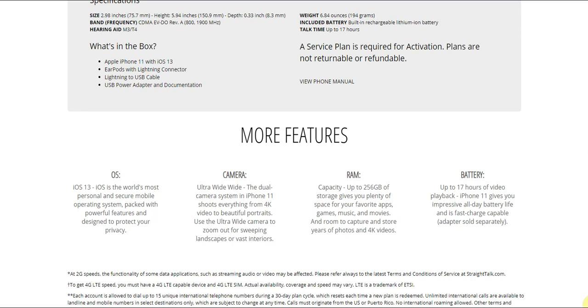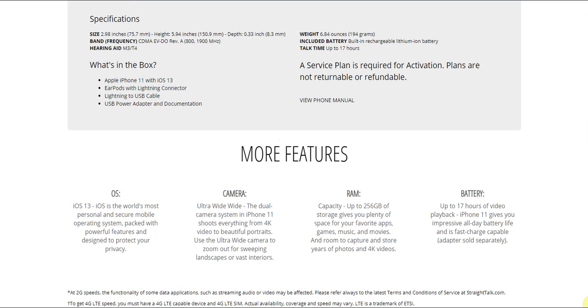Capacity up to 256GB of storage gives you plenty of space for your favorite apps, games, music, and movies. And room to capture and store your photos and videos. Up to 17 hours of video playback on iPhone 11. Impressive audio battery life and this fast charging capable adapter sold separately, so you will have to buy the 18-watt adapter separately for the iPhone 11.